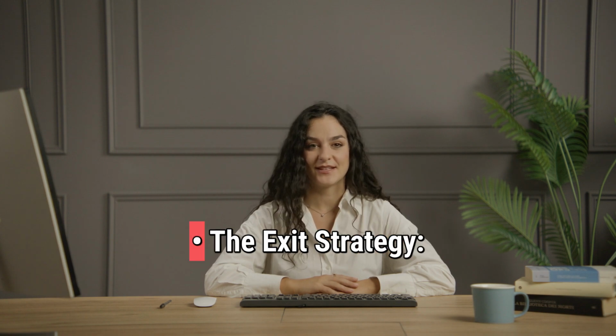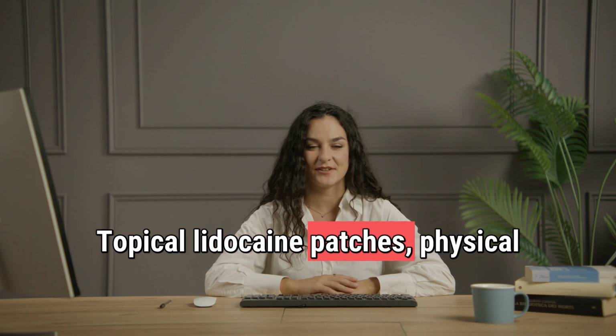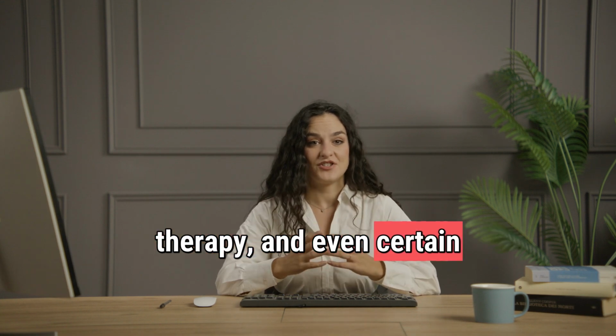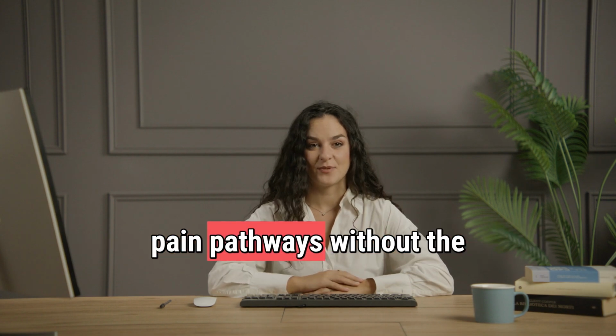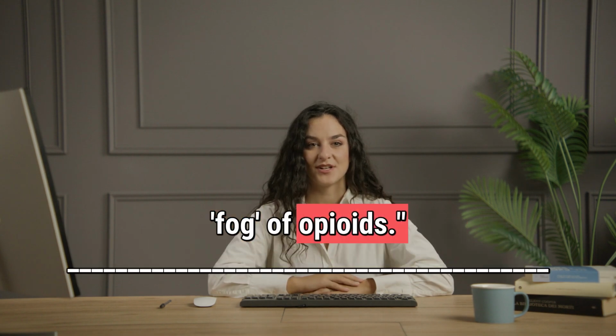The exit strategy. Topical lidocaine patches, physical therapy, and even certain low-dose antidepressants can modulate pain pathways without the fog of opioids.